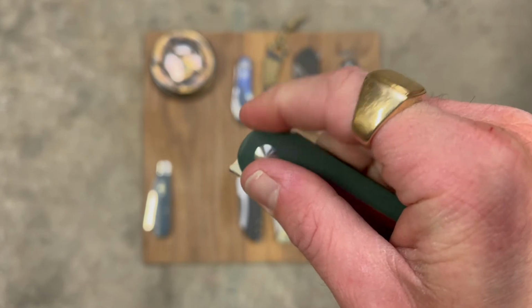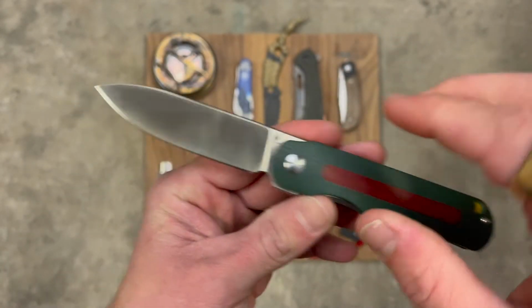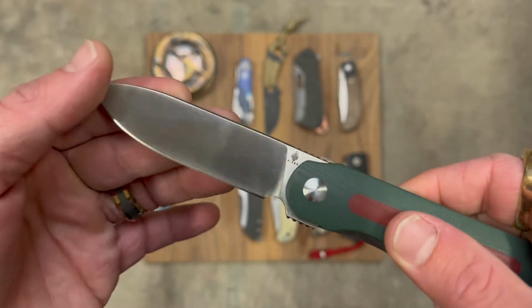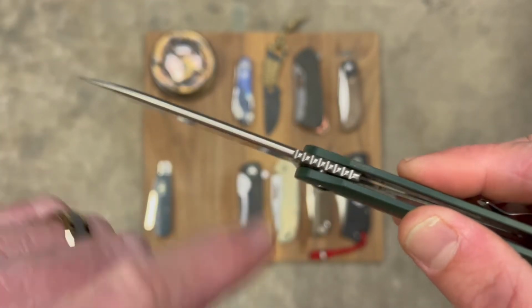Exactly. So you set your finger on there, pop it out. Really satisfying. If I didn't say already, the blade is N690. Beautiful kind of drop point, spear point kind of thing going on here. Nice rounded crown spine, looks really good. Nice jimping up top.